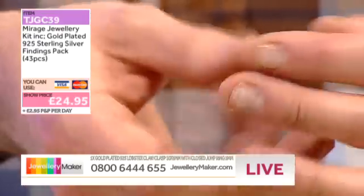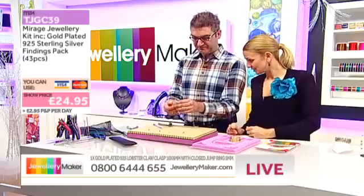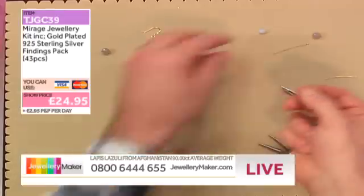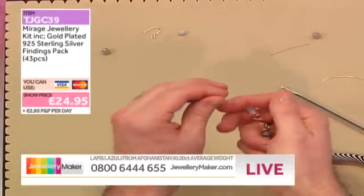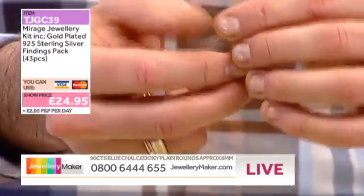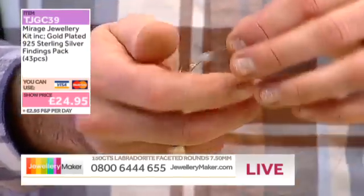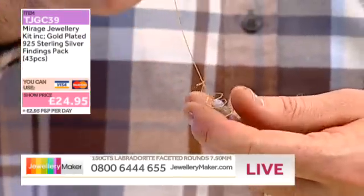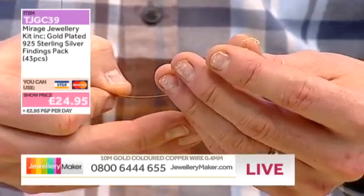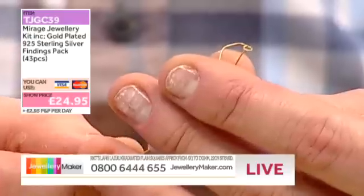Okay, and then we thread on our beads. So I threaded on what I thought was blue lace agate. Yeah, it's beautiful. And then a labradorite. It actually goes through the center. So now you have the beads encased in the wire. Let all the way down. And before you close it up, you go back on itself and push this through the little loop that you've made at the other end. Get that through.